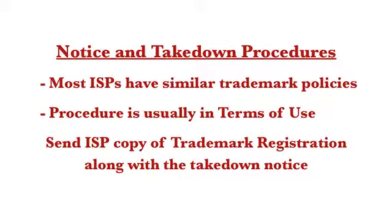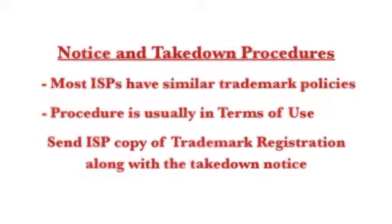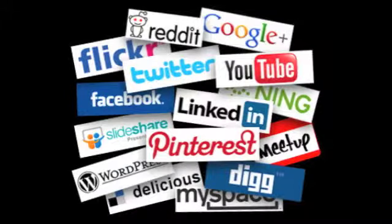Although there's no equivalent law for trademarks, most ISPs and websites follow the same procedure for taking down confusingly similar marks to a registered trademark. What they usually do is ask you to submit the registration, and if they feel that the mark is close enough, then they'll take it down. Many hosts have these procedures in place, and also sites like Facebook and YouTube.